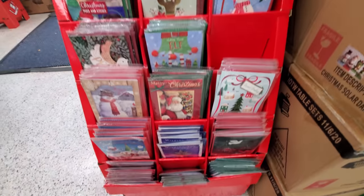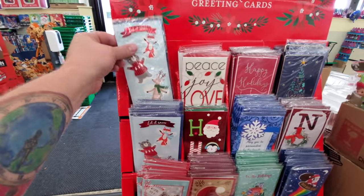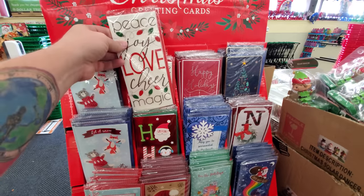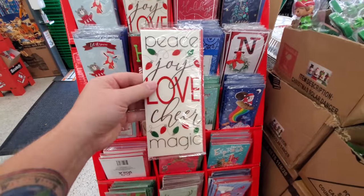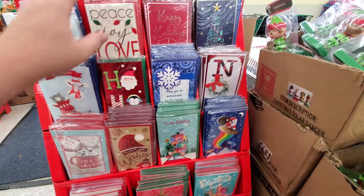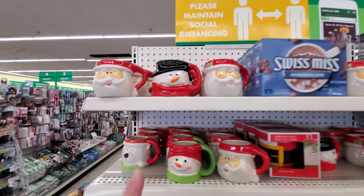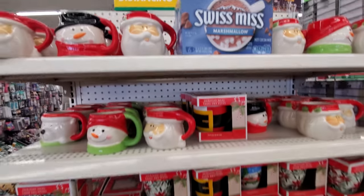Here's a bunch of really nice cards, handmade cards. I gotta make some handmade cards this year, too. I love doing crafty things. I really like this. This is a good one. I really like this. Peace, joy, love, cheer, magic. That's cool. Ooh, and here's the holiday mugs. And they even got the hot chocolate set out for after you go sledding.